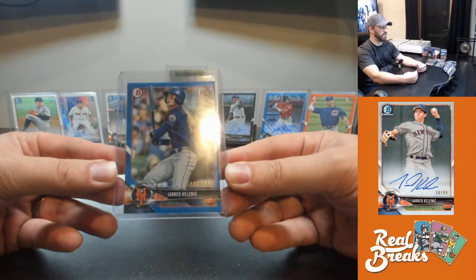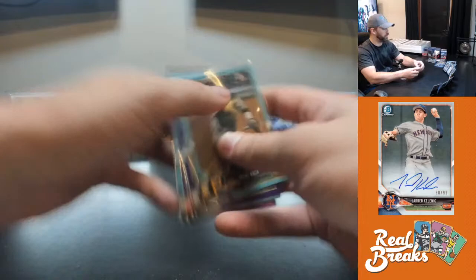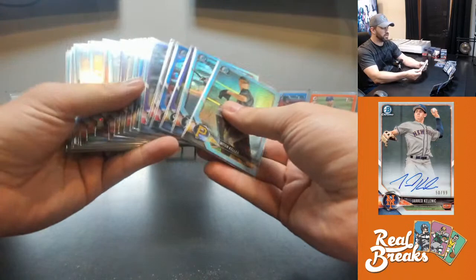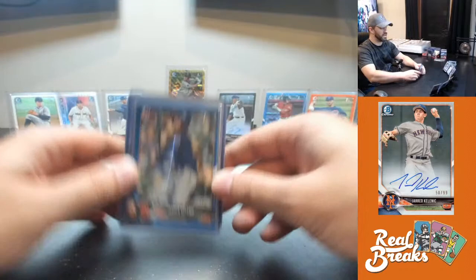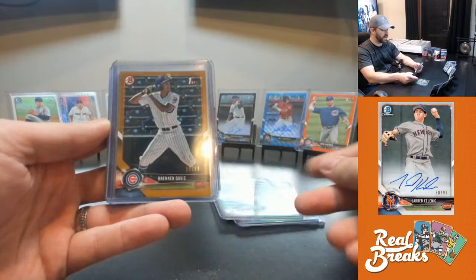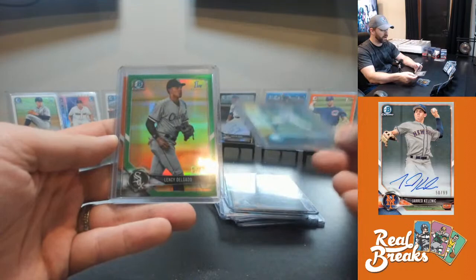All right. Paper color. I'm not going to go through every paper color, but there's your sky blues, purples, blues. Few more sky blues, purples, blues, and sparkles on the refractors. There's the goodies that I sleeved. There's a Kelnick out of 150, Braden Fisher out of 99, O'Neill Cruz 99, Brennan Davis out of 50, Luis Robert out of 499, O'Neill Cruz out of 99, Dallas Wolfolk out of 50. Travis Swaggerty out of 50, Lency Delgado out of 99, and Logan Gilbert out of 25.